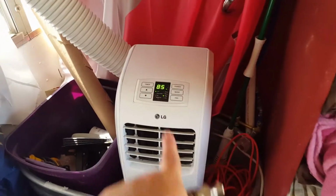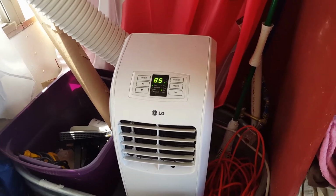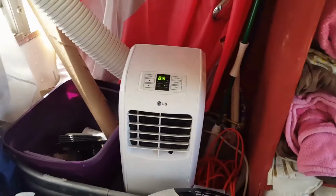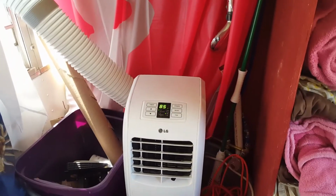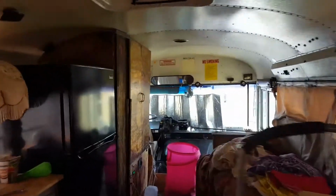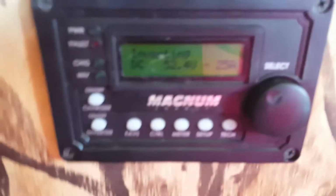It says 85 here. Right now, the heat index outside is 93, but that's just 85 right at the unit. Over in my bedroom area, which is where this is blowing to, it's like 75. It's really cool. I don't have a thermometer, but when I get one, I'll do another video that shows you a thermometer.